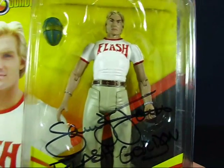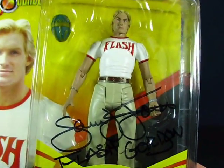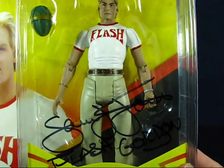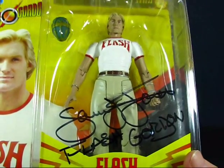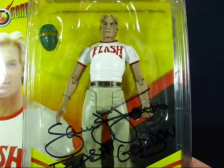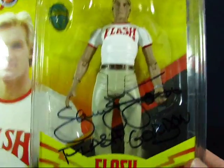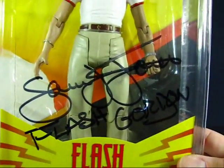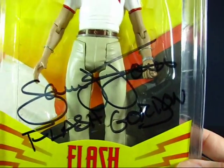I'm gonna have to do some research to find out if he actually did some autographs for some of his figures on there, but really interesting to find this at a Toys R Us of all places. So I guess I may have lucked out, or maybe somebody's just signing it in his name. I don't know. So I gotta do some research on that and find out.